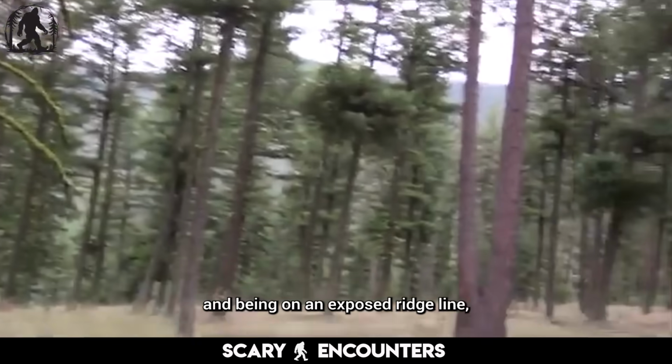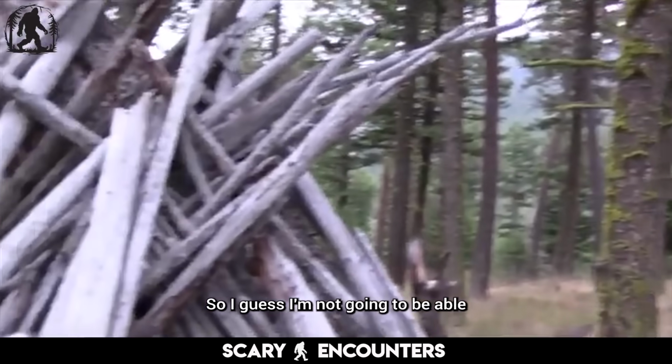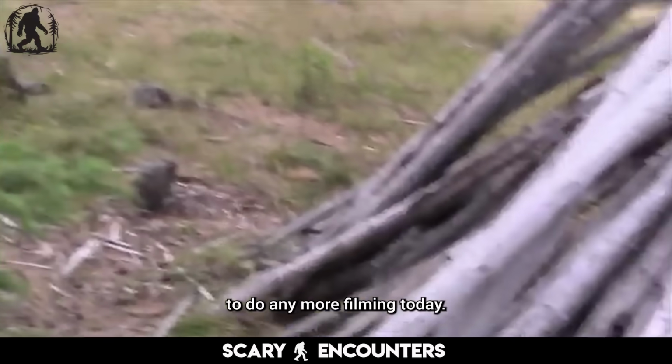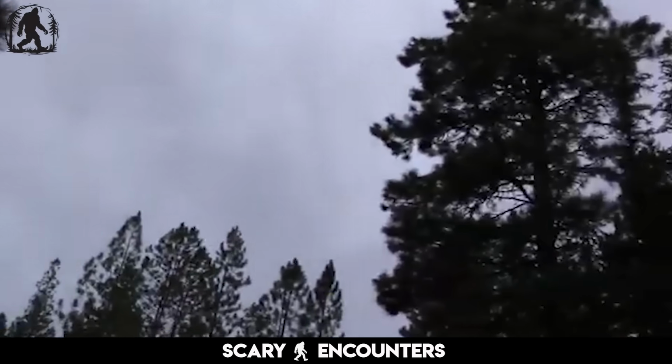Thunderstorm rolling in, being on an exposed ridge line. This isn't a good place to be. So I guess I'm not going to be able to do any more filming today. As thunder rumbles in the distance, he decides to pack up before the storm hits. These moments capture the eerie feeling of the place.